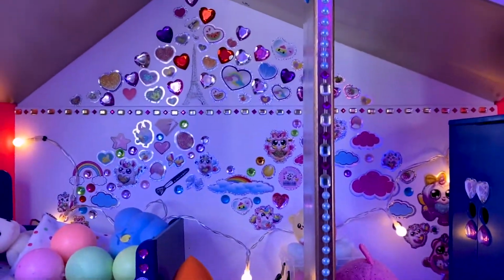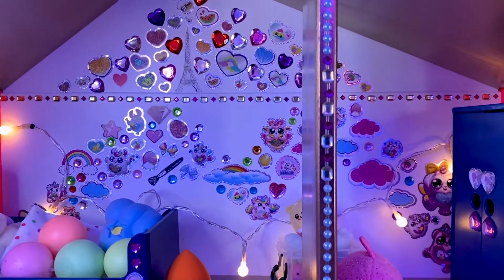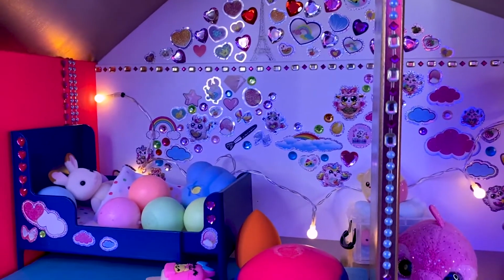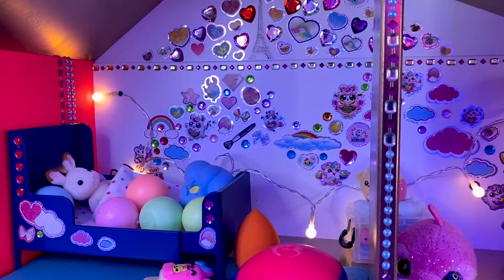and we've got a lot of stickers on the wall, and as you can see, it is a room under a roof, so, it's on the edit.